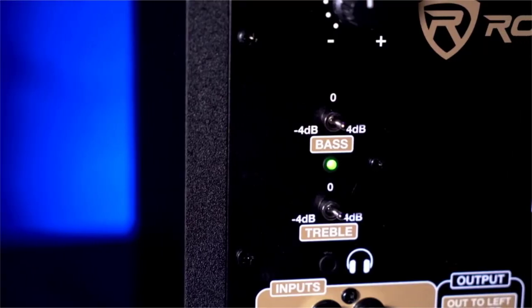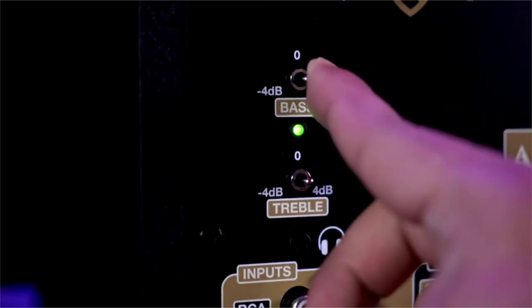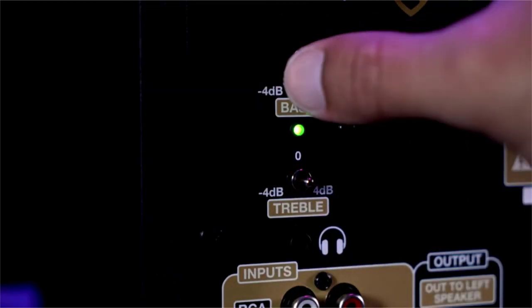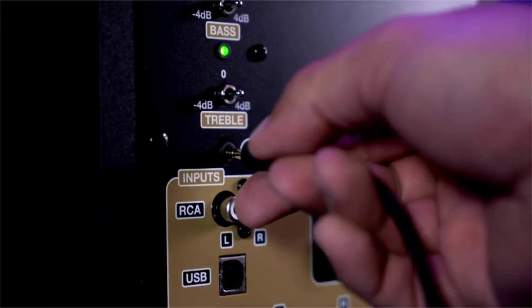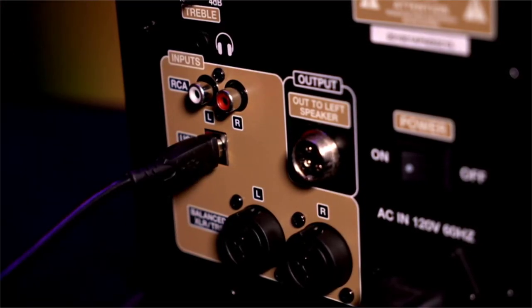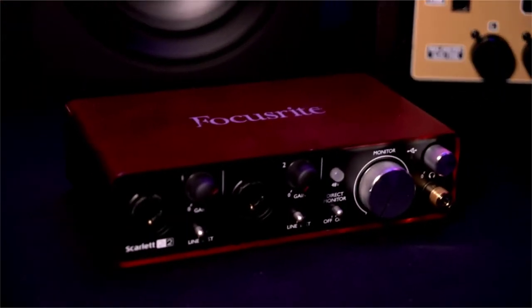Now another really cool feature on these speakers is the bass and treble switches that we can use to really dial in our sound. We can either take away 4 dB of bass or treble if we switch it to the left. We can keep them right at the center if we switch it to the middle. And then we can even add 4 dB of bass and treble if we switch it to the right. We can even connect our headphones to the speaker by using this input right here. We can also use this USB input here to connect the speakers to any computer. We can even use these XLR and 1/4-inch TRS input jacks to connect any interface or mixer.